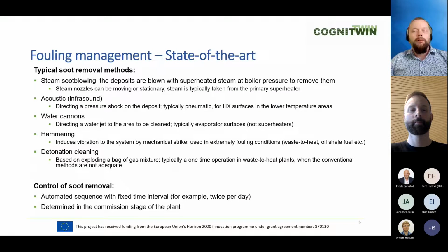So what are the most typical soot removal methods in boilers? Perhaps the most typical one is steam soot blowing, in which the fouling deposits are blown off with superheated steam at boiler pressure. Those steam nozzles can be moving or stationary, and the steam is typically taken from the primary superheater. Then there is acoustic soot blowing, which basically means directing a pressure shock on the deposit. Typically it is a sound wave, which is made by pneumatical system. This is typically used for heat exchange surfaces in the lower temperature areas of the boiler.